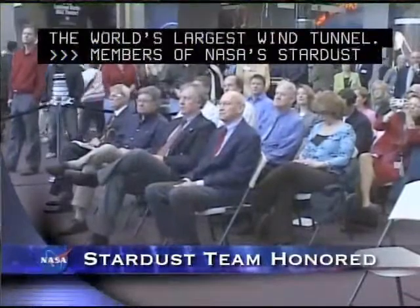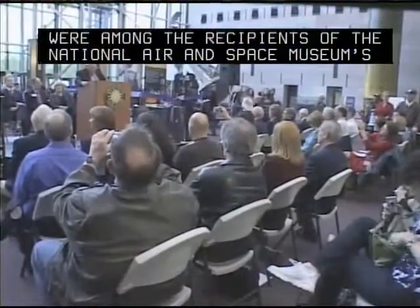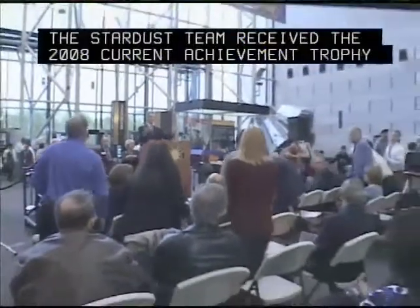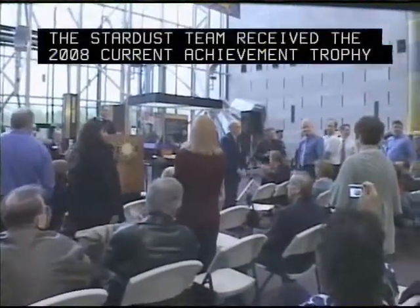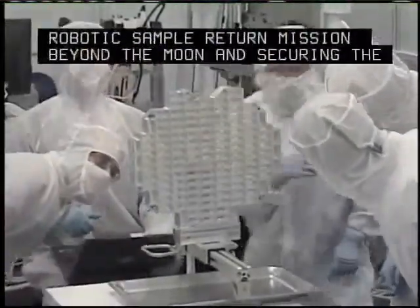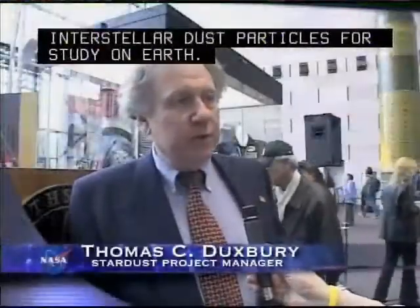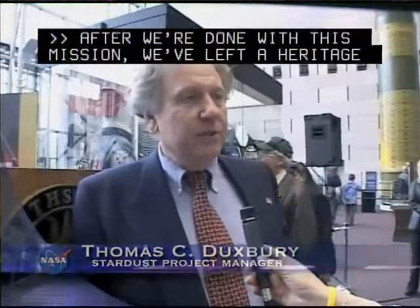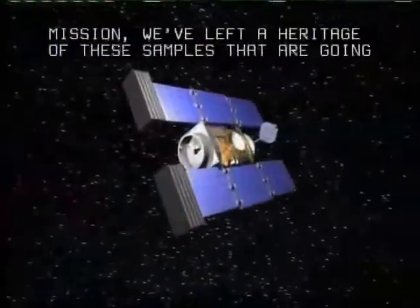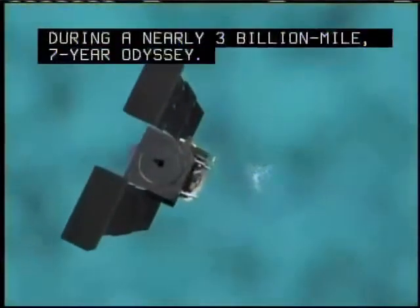Members of NASA's Stardust Comet Sample Return Mission Team were among the recipients of the National Air and Space Museum's 2008 Trophy Awards. The Stardust team received the 2008 Current Achievement Trophy for accomplishing the first U.S. robotic sample return mission beyond the Moon and securing the first collection of comet and interstellar dust particles for study on Earth. After we're done with this mission, we've left a heritage of these samples that are going to be studied for 100 years. The Stardust spacecraft secured its unique specimens during a nearly 3 billion mile 7-year odyssey.